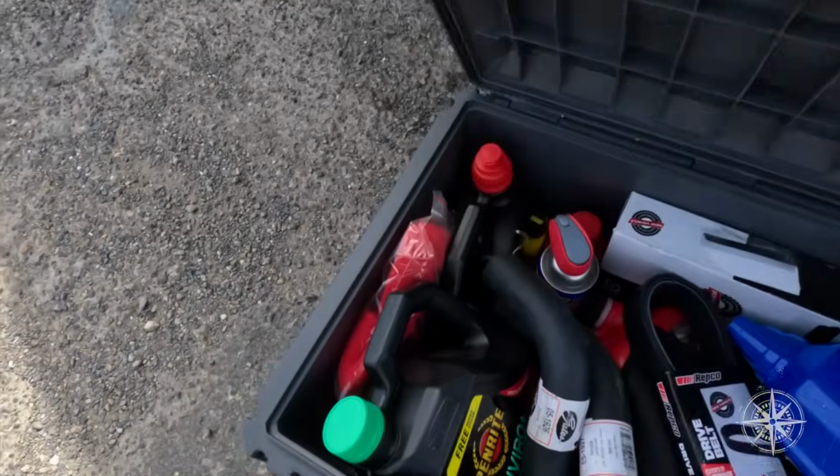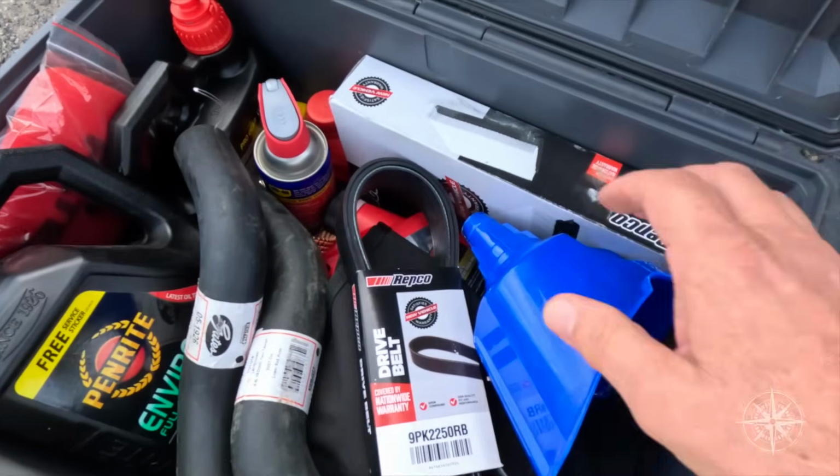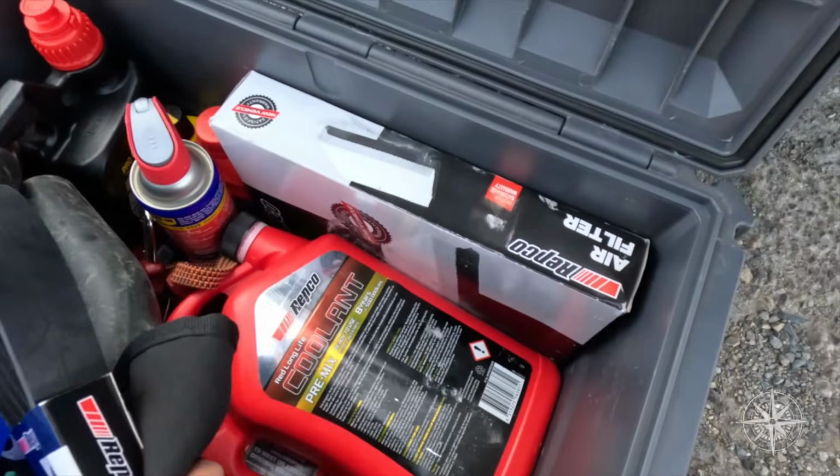Anyway, we will at some point go through that whole kit of what we have as backup plan, just so you can check it out. It's pretty straightforward, but thanks again to Bodie.